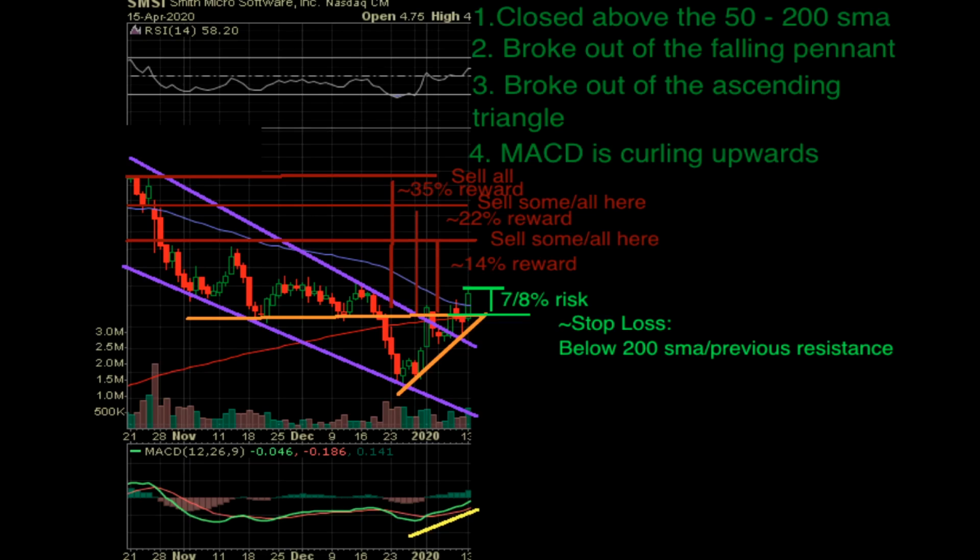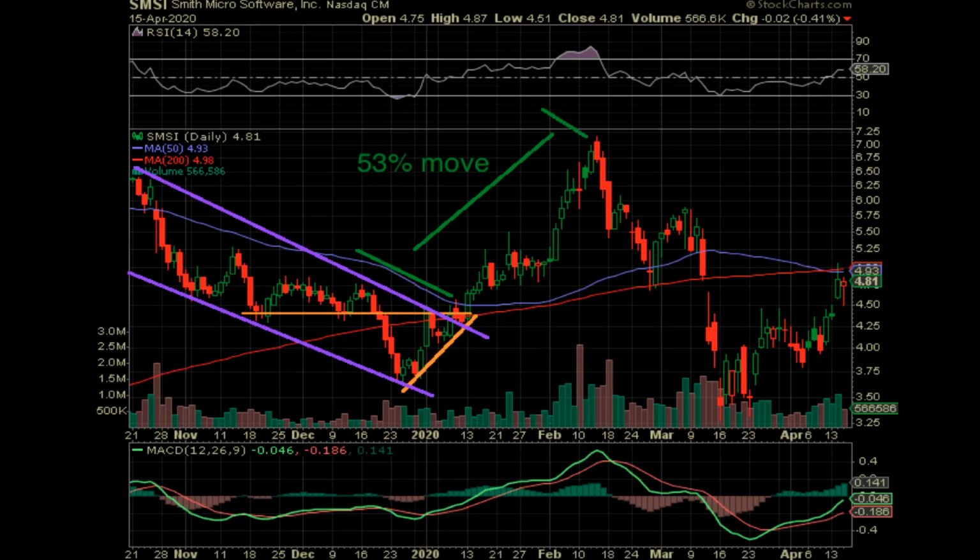So now let's see if the trade worked out for us. Nice! It made a 50% move from our entry. In this situation, we would have made a good amount of money if we stuck to the plan. You might be asking, what does that actually look like in this situation?